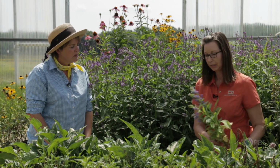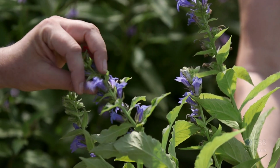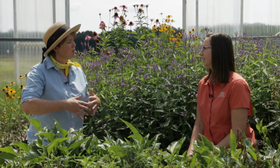Another one that people will often see if they ever get out in the woodlands is this one, the great blue lobelia. Oh, a gorgeous plant. Bumblebees love it. It's bumblebee pollinated, a lot of good, rich nectar in this particular one. Interesting. Now, can you do something like this in your backyard, or is it only beneficial on a big scale?